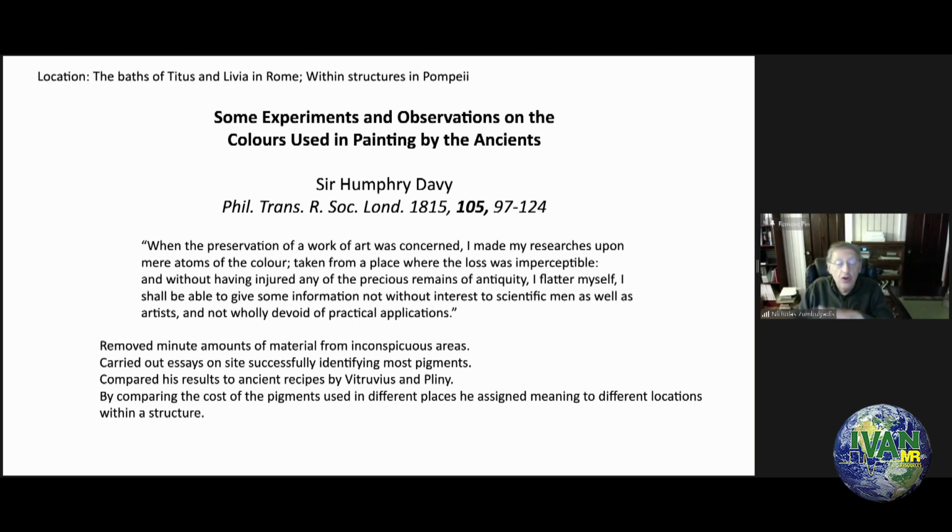In fact, when you read the whole article, you realize that Humphrey Davy removed minute amounts of material from inconspicuous areas, carried out assays on site, successfully identifying most pigments, compared his results to ancient recipes by Vitruvius and Pliny. That becomes evident if you read the paper. And by comparing the cost of the pigments used in different places, he assigned meaning to different locations within a structure. In fact, he was looking at the wall paintings of the baths of Titus and Livia in Rome, as well as in some villas in Pompeii.